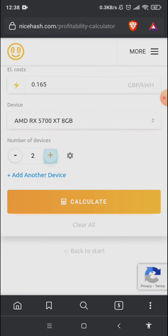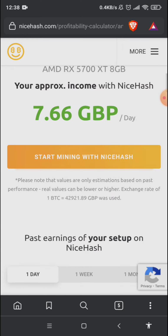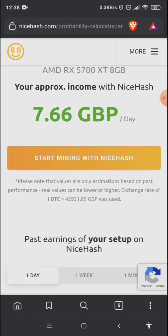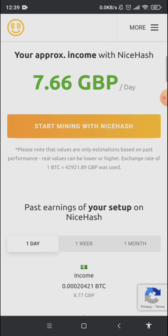I've got two of those, and obviously this is not accurate because it fluctuates. Bitcoin value goes up and down, the pay rate of NiceHash also goes up and down. So take this as a rough estimation. You can see £7.66, which is roughly what I said I'm getting. You saw from my income, I'm getting about £7, probably a little bit more, but I put it down to £7 just to be worst case scenario.